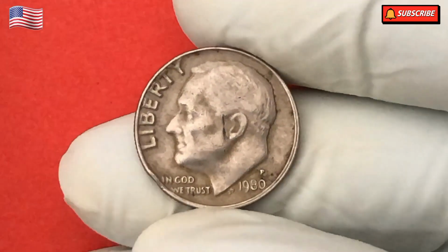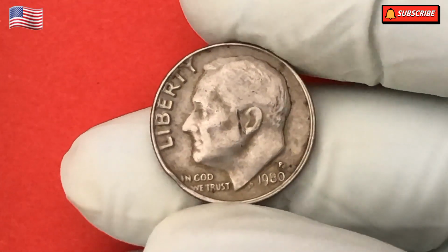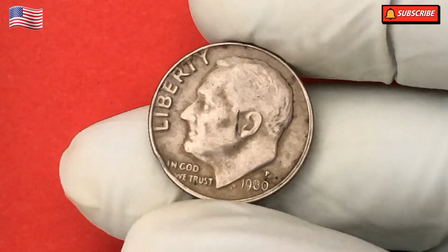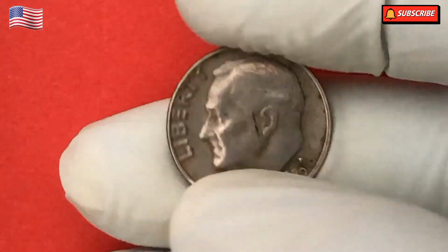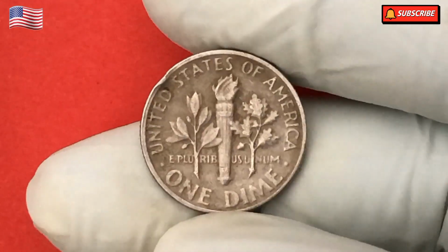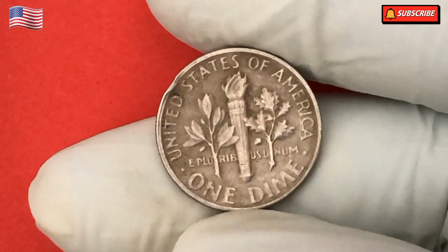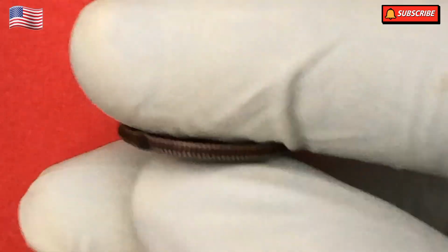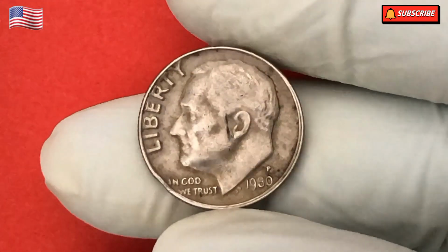Today, we're going to talk about a 1980 United States dime, a seemingly ordinary coin from the early 80s. But here's the kicker, this dime could be worth a lot more than just 10 cents. If you think dimes are just pocket change, think again. Stick around till the end of the video, because we'll be revealing exactly how much this 1980 dime could be worth today. You won't believe your eyes when you find out the value of this small but mighty coin.